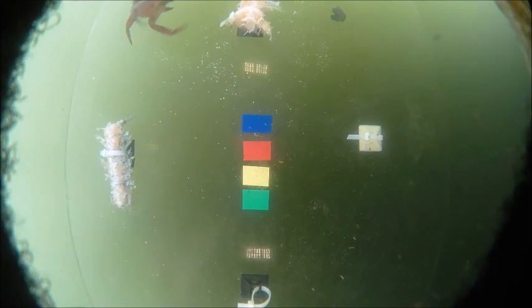He's swimming across. He can't make it. And notice how they drift backwards. So they're upside down drifting backwards as I bring the trap to the surface and end this little bit of science.